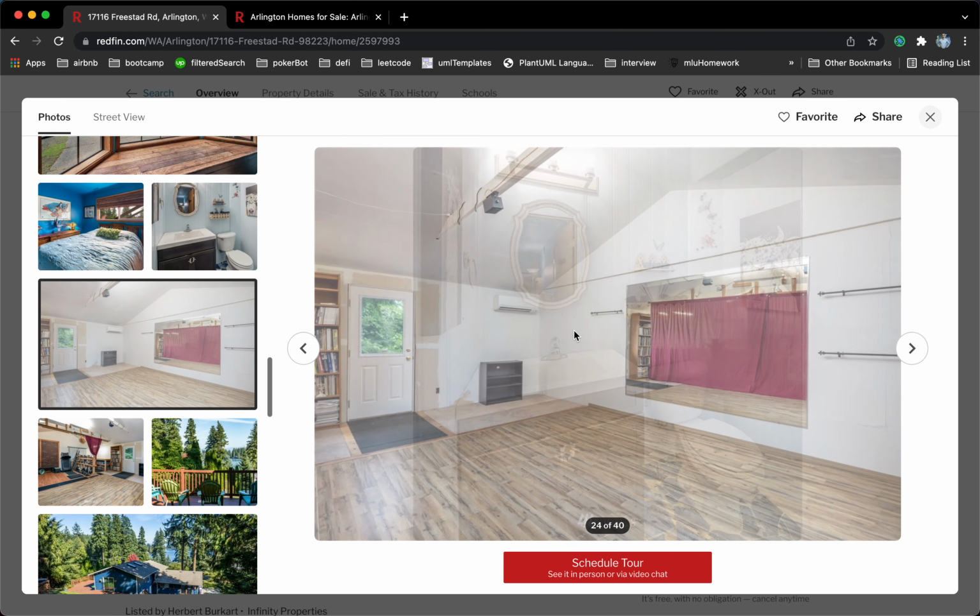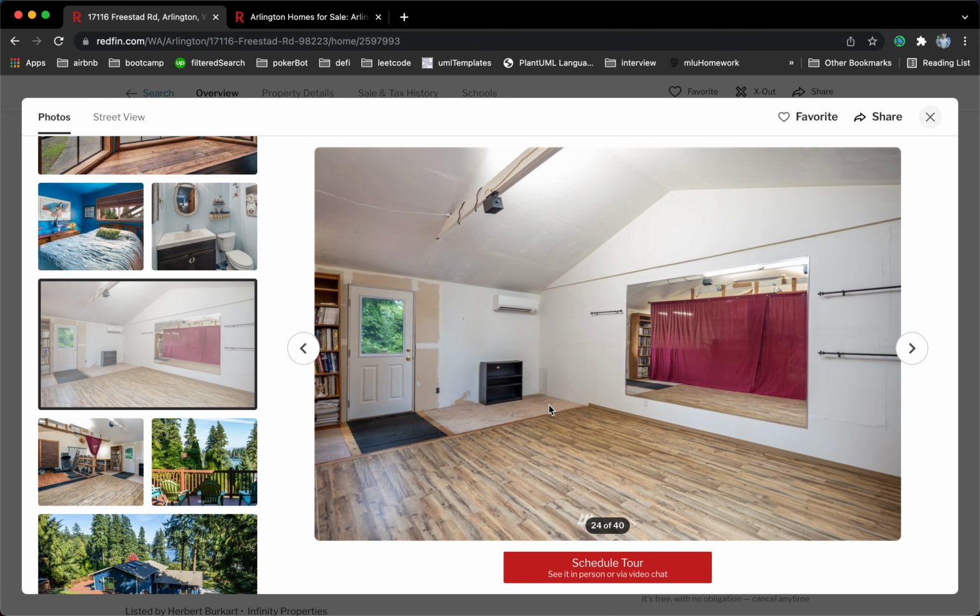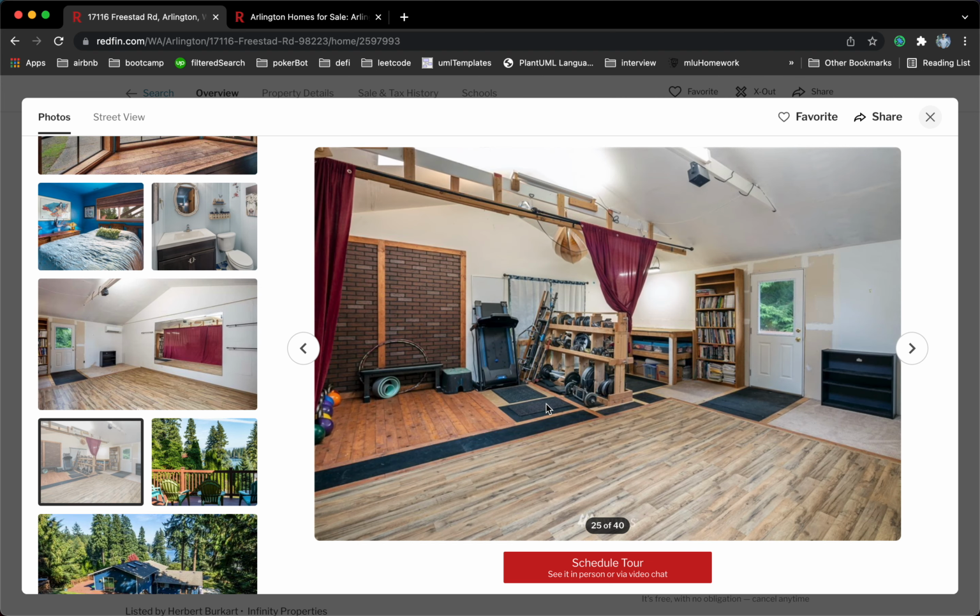So this is also a weird room. And this looks like a former garage. This looks like some unfinished, unpainted drywall. It looks like this used to be a garage. And this thing up here, it looks like maybe that was where the garage door was going down. So that's what it looks like. This was a garage or something.